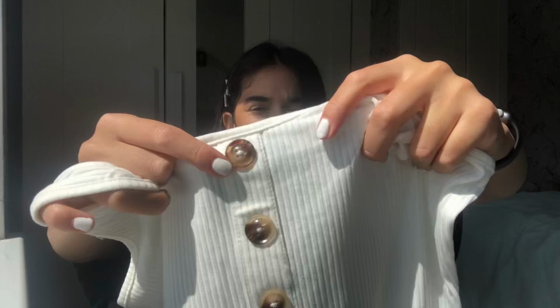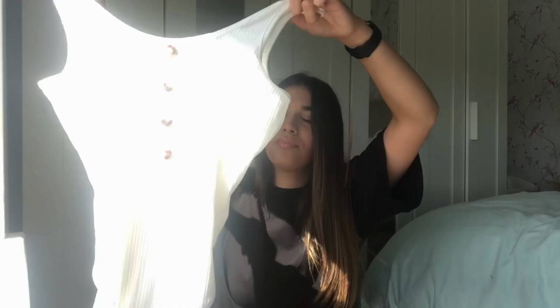Okay, so this was the first thing I ordered. It was this white bodysuit, and it's got these buttons on the front, which I think are super cute. I bought this because I thought it would look really nice in the summer with just some blue denim shorts, black denim shorts. I feel like you can't really go wrong with a white bodysuit. It even comes with a spare button, which is good, I guess. I actually quite like this.